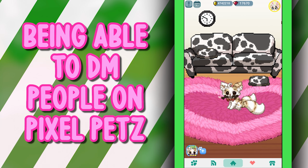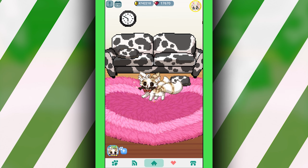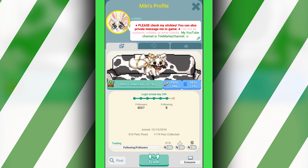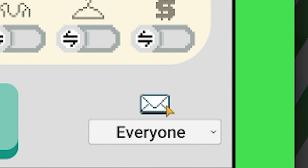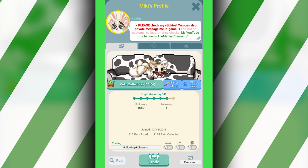Number 3. You can direct message people. I'm not gonna show you my messages, but if I go to my profile here, there's a little message button here for you. Obviously not for me because I'm showing you my profile. So I'm able to set who can message me here. But for you guys, it'll appear as a button with a message.